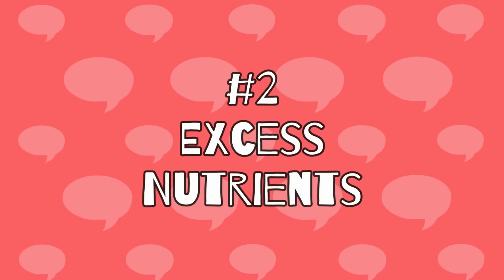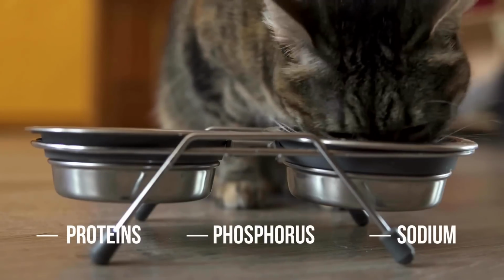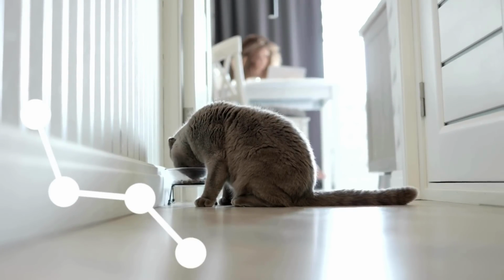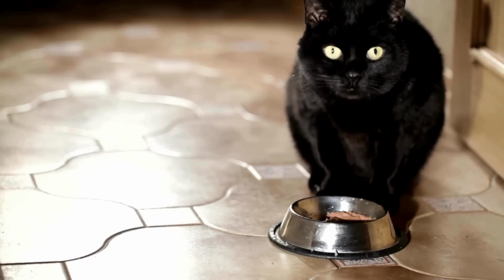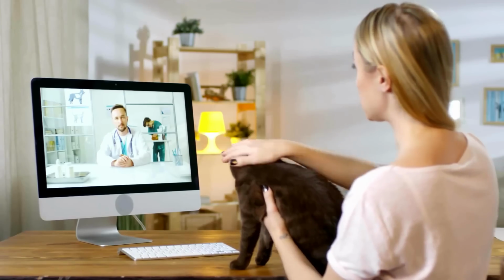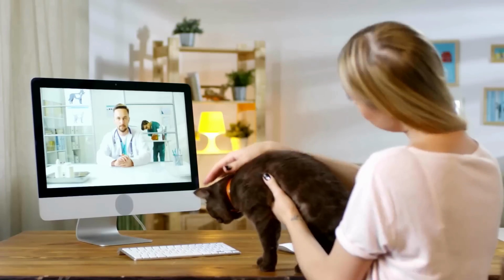So discuss this with your veterinarian to ensure that your cat does not get too many calories, but still feels full. Number 2. Excess nutrients. Normally, proteins, phosphorus, and sodium are valuable components in a cat's diet. However, not only does the calorie requirement decrease, but so does the need for these nutrients. If your cat continues to receive these substances in the usual amount, it can harm their body. Therefore, you must adjust their diet accordingly, preferably in consultation with your veterinarian, a pet practitioner, or a pet nutritionist.